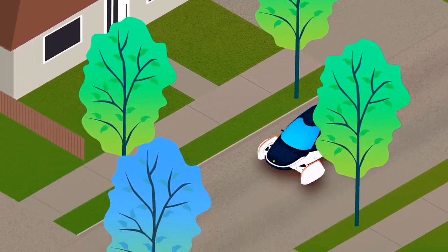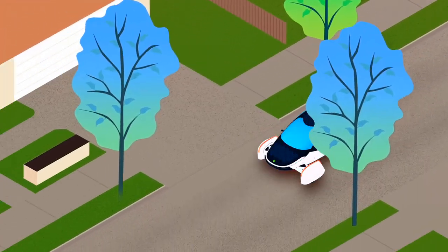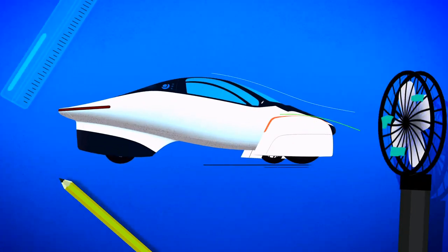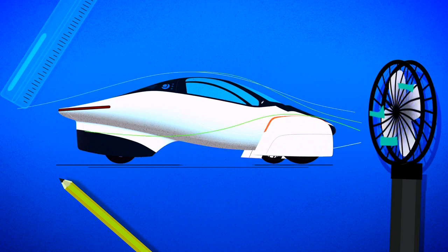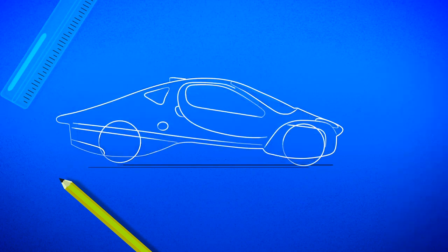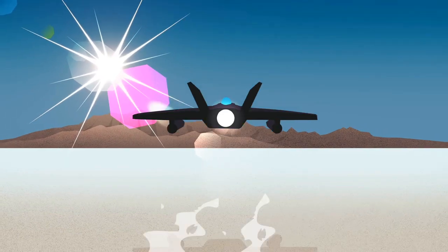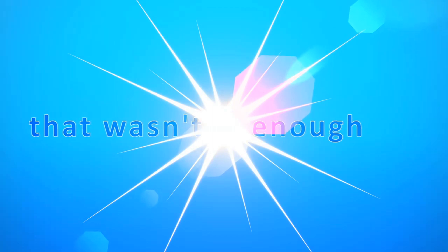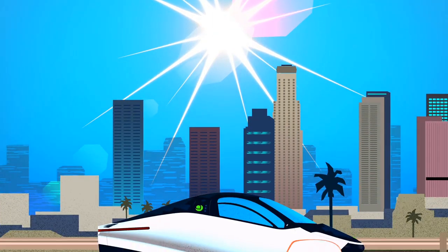Aptera was designed to be the most efficient solar electric vehicle on the planet. And with this in mind, we are always looking for ways to improve the design to keep the drag as low as possible. In older designs, Aptera mimicked aircraft radiator systems to keep the drag low. But that wasn't enough. Aptera found a way to eliminate the radiators completely.